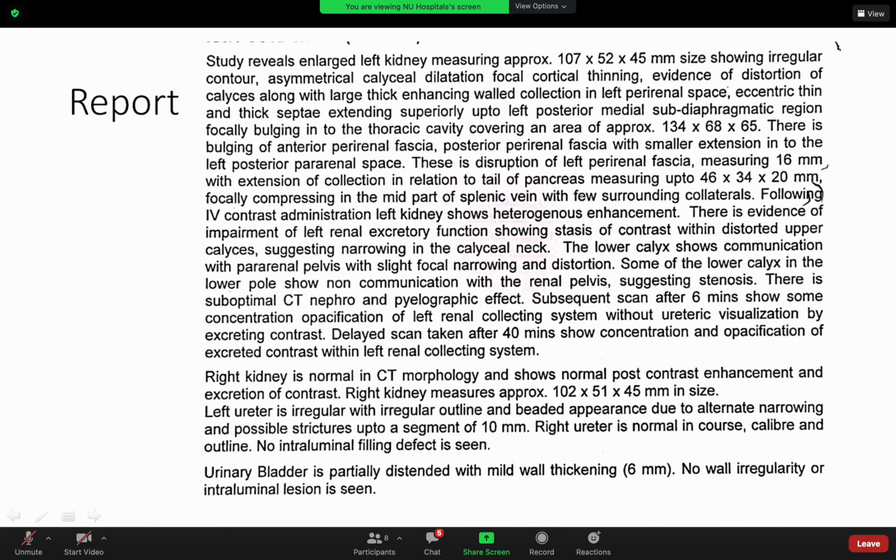Left ureter is regular with irregular outline in beaded appearance with alternate narrowing in contour, stricture up to a segment of 10 mm. Right ureter is normal in course, caliber and outline. No internal filling defect. Urinary bladder partially distended with mild wall thickening, no wall irregularity or intraluminal disease.